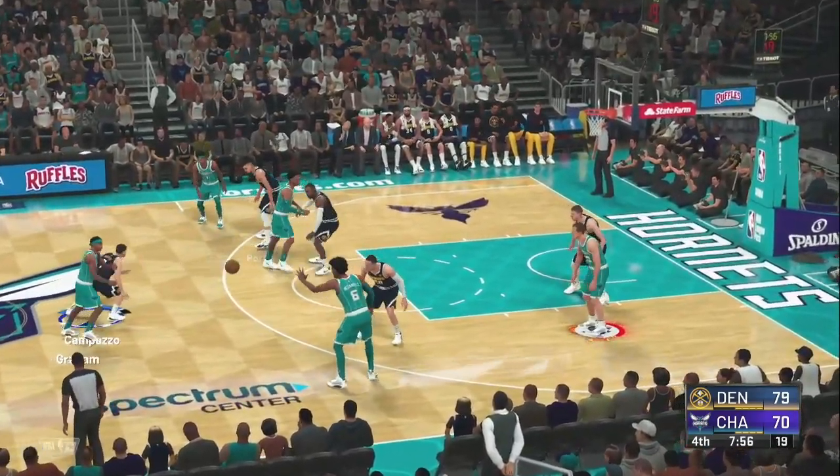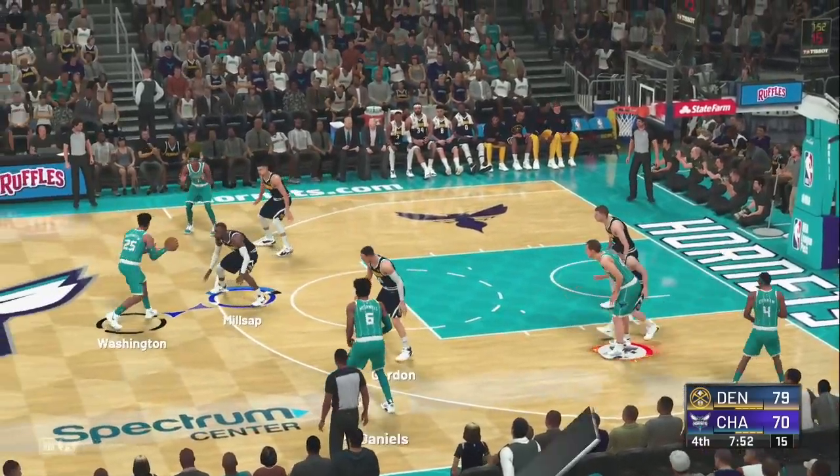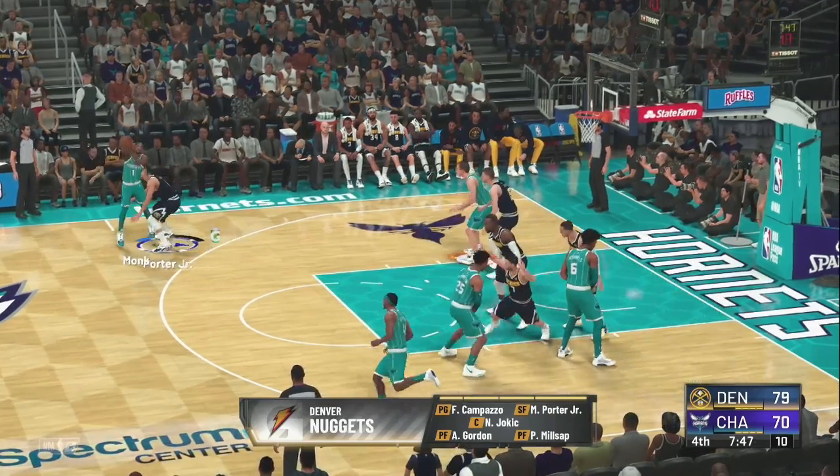Fourth quarter of action is upon us. Thanks as always for joining us. Taking a look at the Nuggets. Millsap and Jokic, the big men. Then it's Aaron Gordon. Then it's Porter. Pass to Graham.